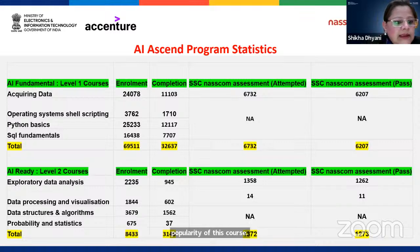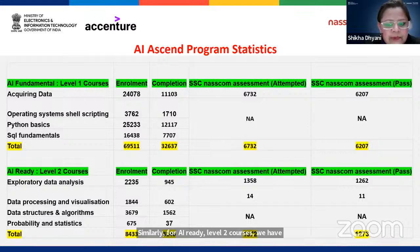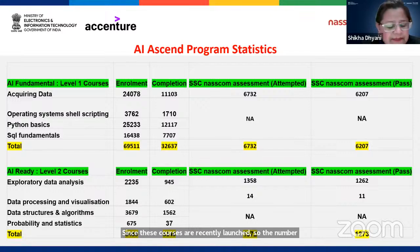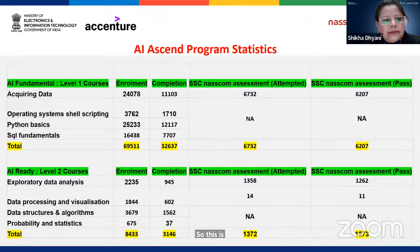Similarly, for AI ready level 2 courses, we have exploratory data analysis and we have data processing and visualization. Since these courses are recently launched, the number is not very high, but in the subsequent coming months, we can see a spike in the numbers of the assessments. So this is the statistics which I wanted to share here.